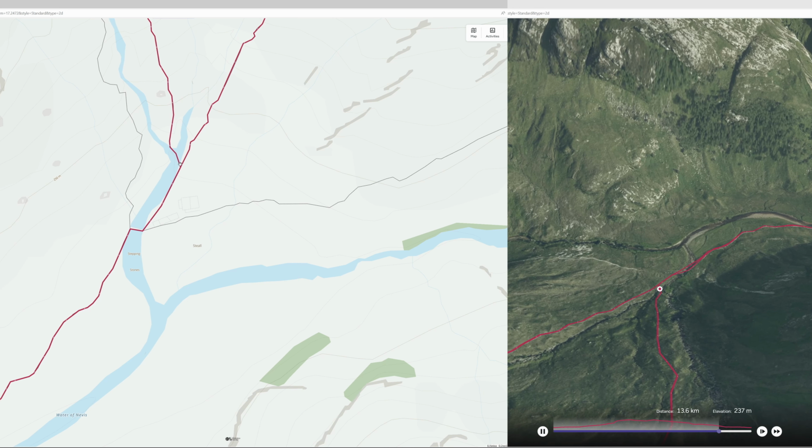That last section's fairly steep, not exposed. There's no real drops. It's over the edge there, but you don't need to go near that. It's a few big steps, nothing more than that.